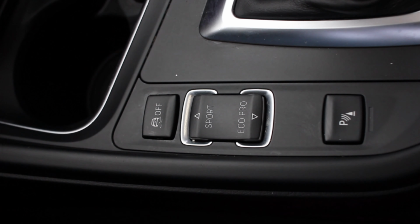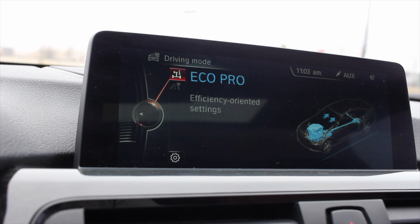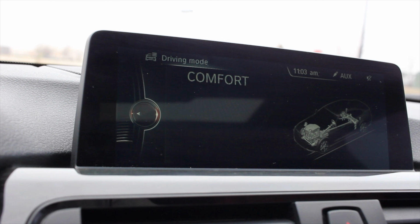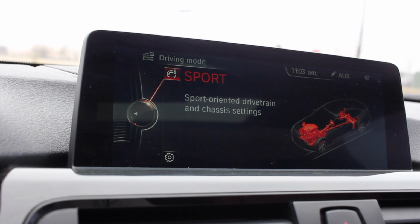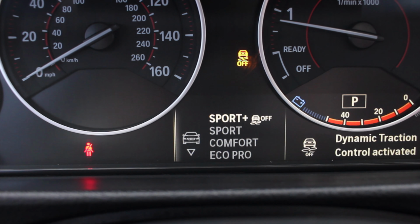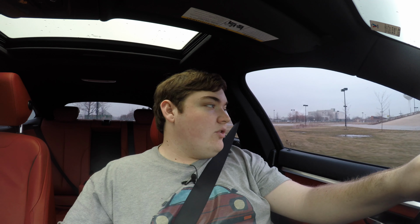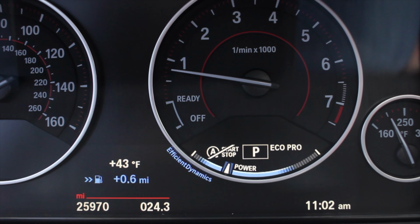But next to the shifter on the left, you have your traction control off button, parking sensor on and off button, and then you have a couple different drive modes. So right now we're down in Eco Pro, and this says efficient oriented settings. So we can move it up to comfort, which the screen literally just says comfort, nothing special there. Move it up to sport. It says sport oriented drivetrain and chassis settings, and everything turns red. But then we can go up one more into Sport Plus. This says sport oriented settings, traction control active, which I don't know why it says active. It literally just shut off traction control. But that is for more spirited driving, of course. Now, the interesting thing is when you do put it into Eco mode, it actually switches to charge and power in Eco Pro underneath the tachometer, where in every other thing, it's just a battery.